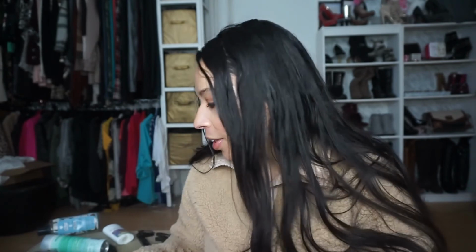And I also used up this Benefit What's Up Soft Focus Highlighter. I had a full size, but I ended up selling it. I didn't really like this. It's more of a champagne-y pink, which is not really my ideal highlighter color. It was okay to blend and stuff. It did give a nice glow, but I didn't like it that much.